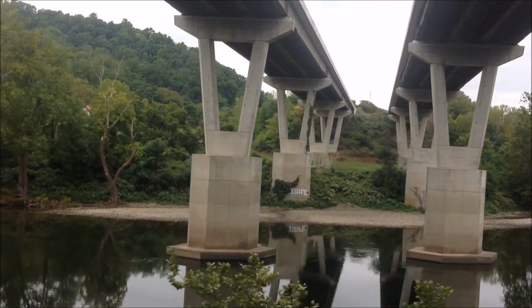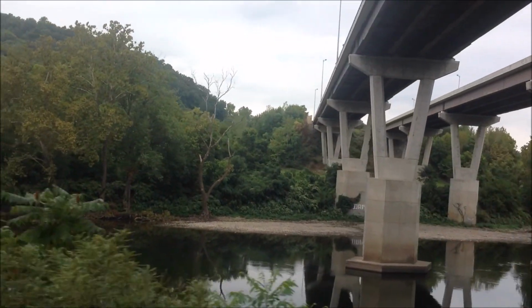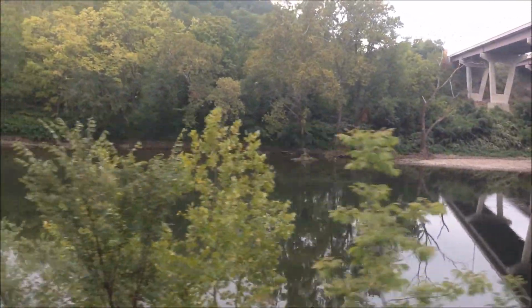Notice the strip of new concrete that was part of the reconstruction. This is a water regulator to keep the level of the canal consistent, with any excess water spilling into the river, and you can see the canal water behind it when it is filled.